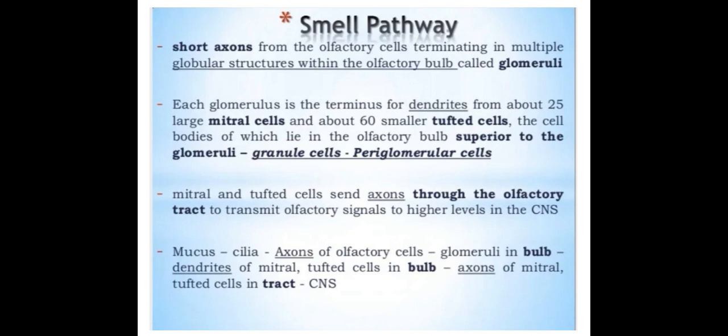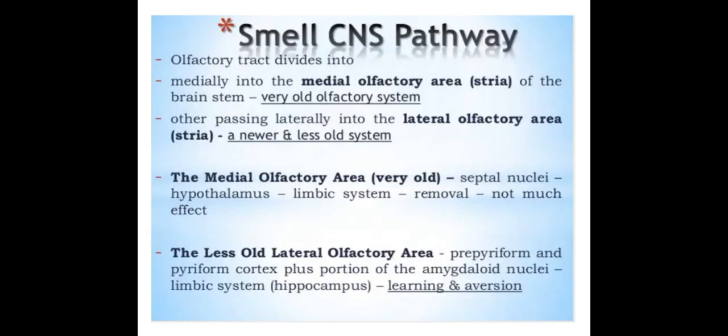Granule cells, periglomerular cells. Mitral and tufted cells send axons through the olfactory tract to transmit olfactory signals to higher levels in the CNS. So glomeruli, short axons, mitral cells, tufted cells superior to the glomeruli, granule cells, periglomerular cells. Then mucous cilia, axons of olfactory cells, glomeruli in bulb, dendrites of mitral and tufted cells in bulb, axons of mitral and tufted cells in tract, CNS.